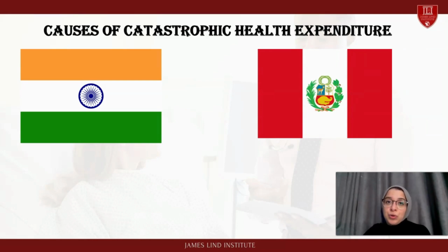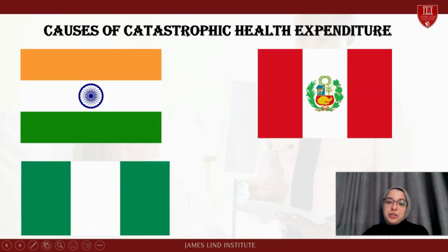Another study in Peru showed that individuals living in rural areas have higher probability of suffering from catastrophic health expenditure than those living in urban areas. The highest out-of-pocket expenditure were found to be spent for medications, and this represents 61.54% of the total out-of-pocket expenditure. Also in Nigeria, it was found that catastrophic health expenditure is associated with education of the household head, where those who have received no education and lower education levels than post-secondary education had a higher probability of suffering from the catastrophic health expenditure.